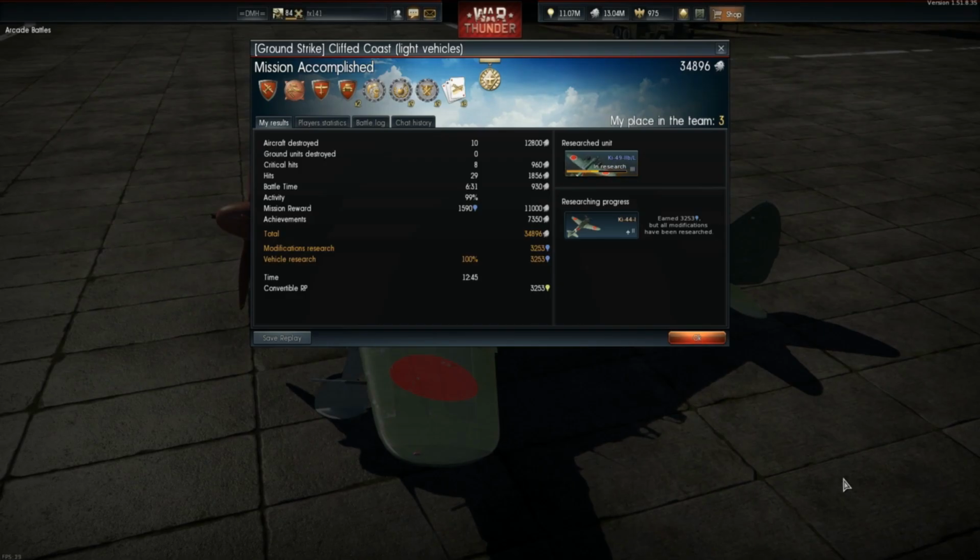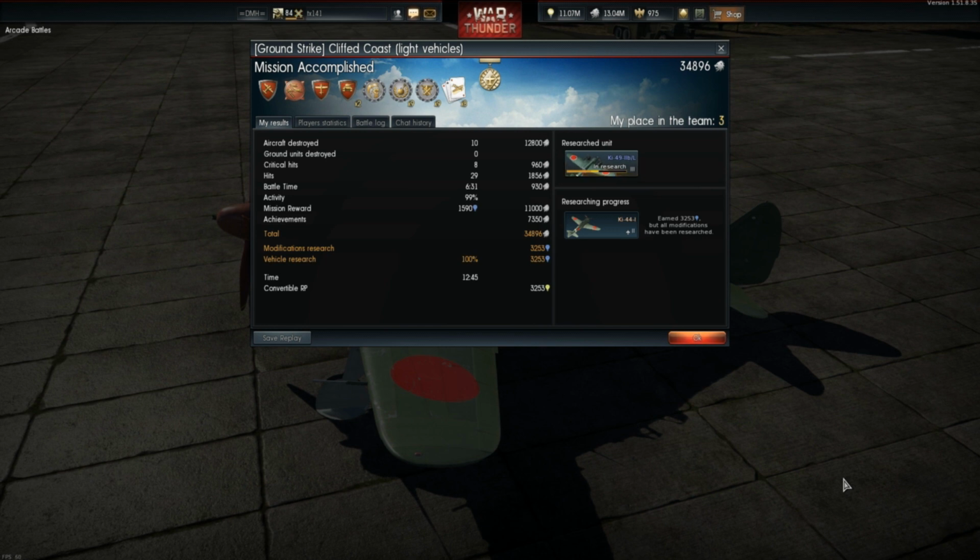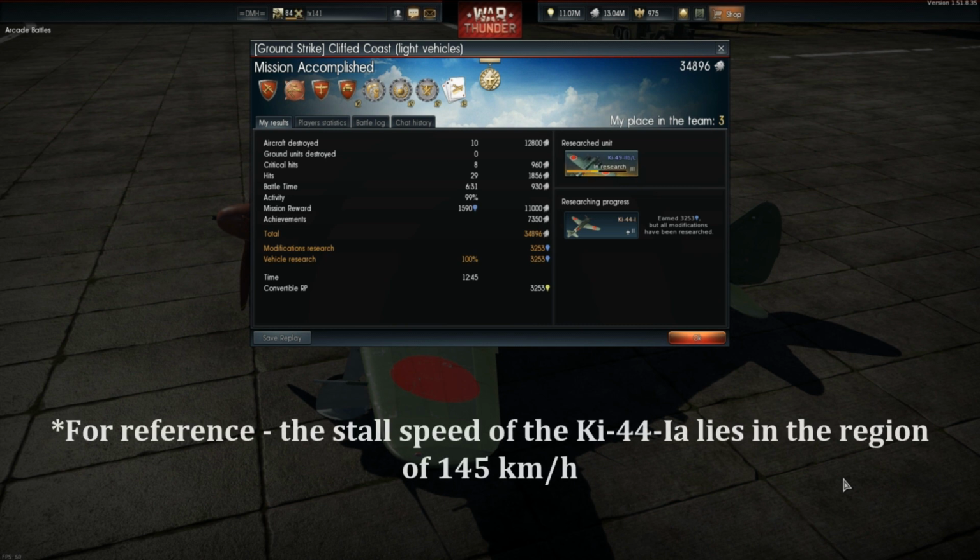With our 10 kills providing 34,896 silver lions and 3,253 research points, we must now come on to how one can defeat the Ki-44-1A in a given matchup. To do so, you need to be confrontational, as you need to deprive this plane of its speed and thereby its manoeuvrability, especially once the speed drops below 300 km an hour. To achieve this, you can take one of two approaches.